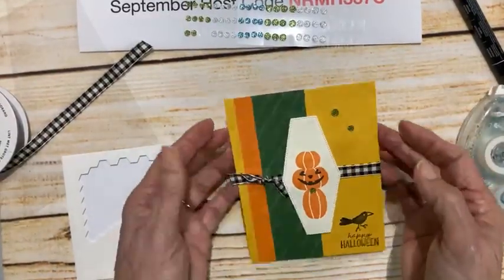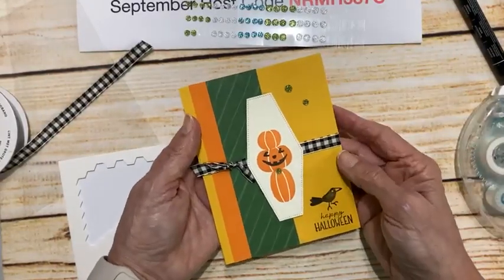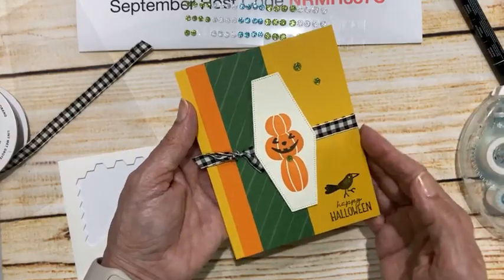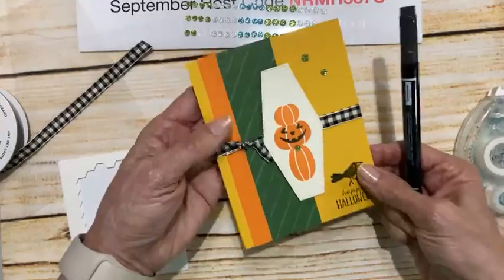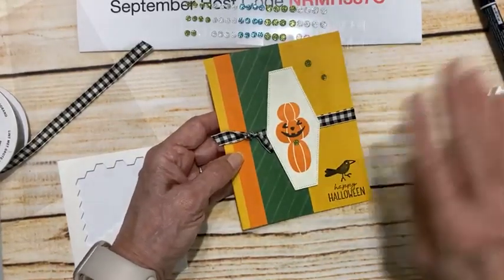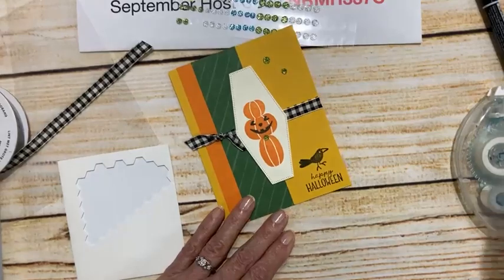These are super flat. They're just like little glimmer paper dots. So super sweet, super simple, very, very quick and easy. And I also love the fact that the way I've done this, I could send this to my grandson or my granddaughter. So this is very gender neutral. I think anybody is going to get a chuckle out of this.